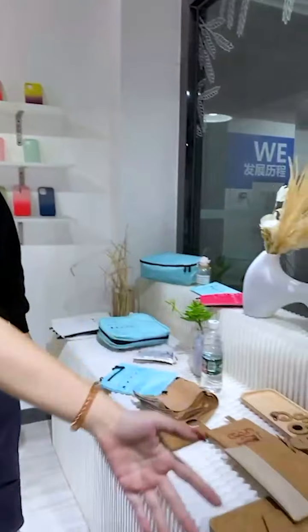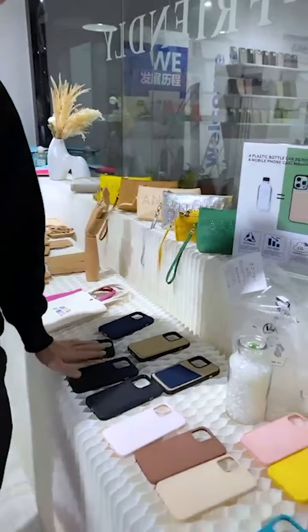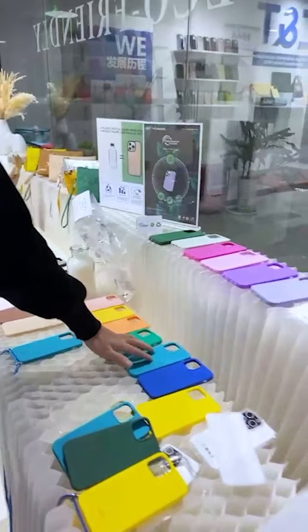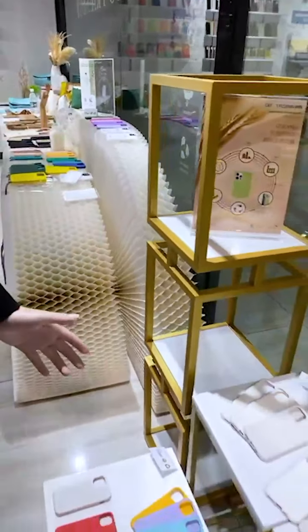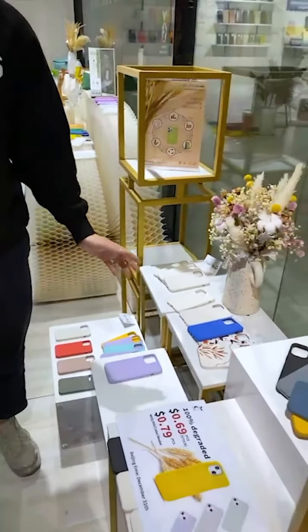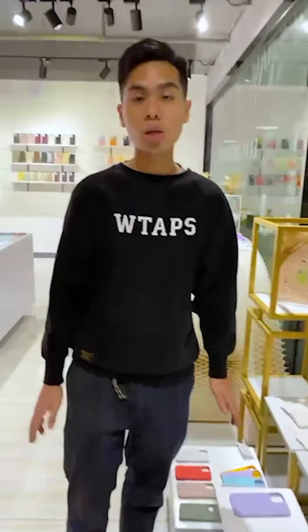Thank you so much for bringing such an excellent eco-friendly product. Yes, we've got chip on paper, cork leathers, and GRS Global Recycle products, and also biodegradable products. One more thing I need to tell you guys is that not only the phone case can be biodegradable, but also the AirPod case and so many other products. If you want to know more information, just contact us. Our professional employees will offer you so much information.